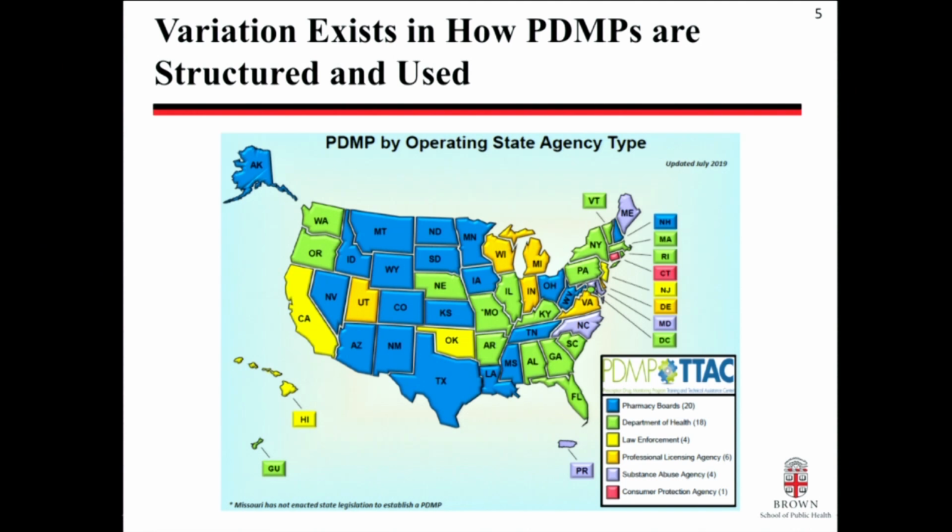PDMPs vary in terms of how they are structured and how they are used. In this map, based on survey data from PDMP administrators, this is data updated in July 2019. It shows us that across the country, most of the PDMPs are operated out of pharmacy boards, followed by departments of health. We do see that there's about four states that are operated out of law enforcement agencies. And so as you can imagine, the type of agency that operates the PDMP may have an impact on the types of uses that the PDMP data is made available for.